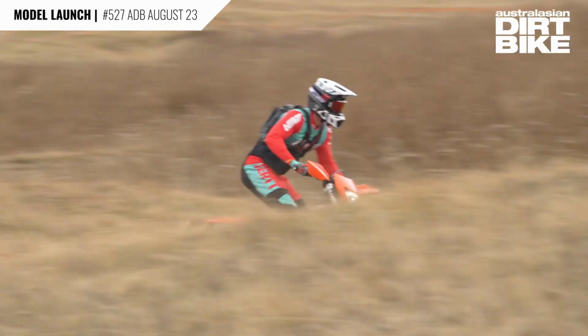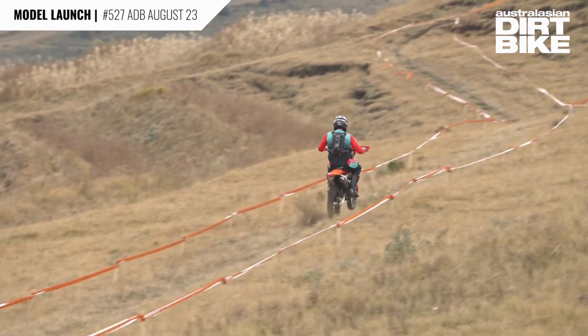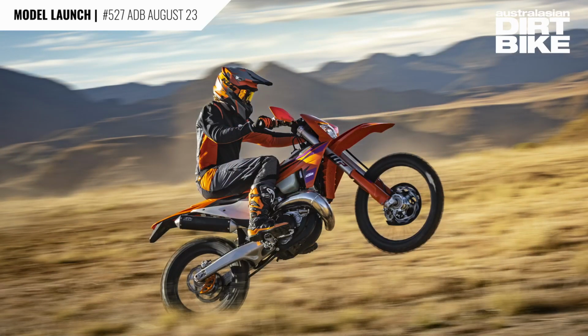But switching across now to the 2-strokes, they have moved from throttle port injection, TPI, to the throttle body injection, the TBI system. And essentially, we found it's probably made it a smoother bit of power and more accurate, but more importantly, it's got more power down low.